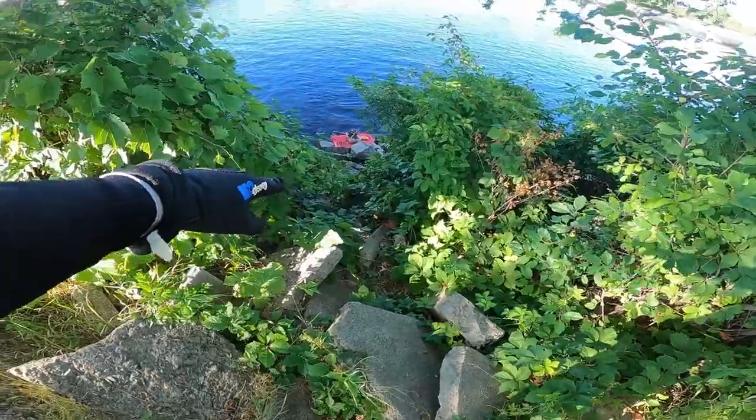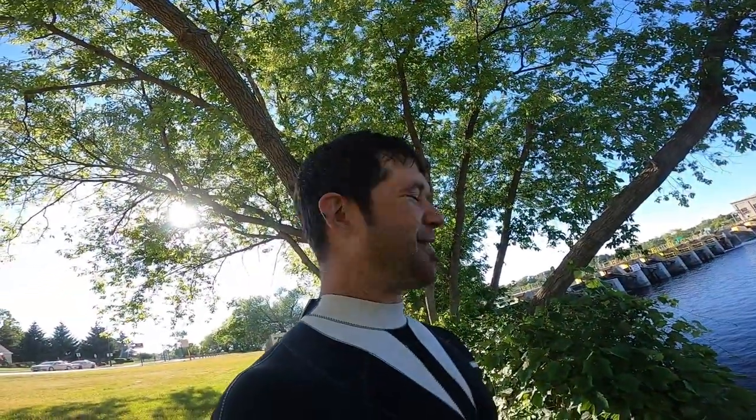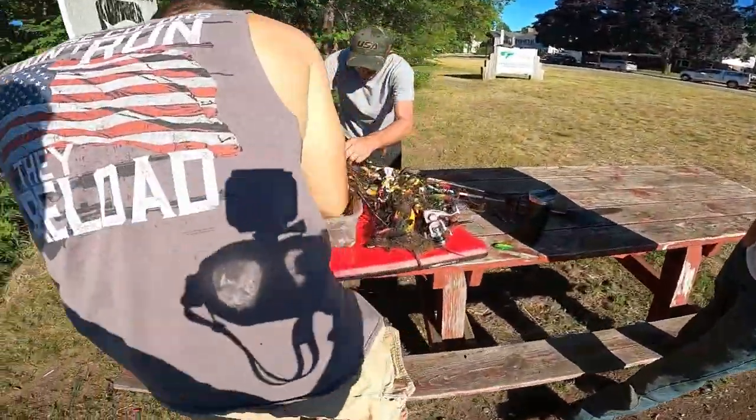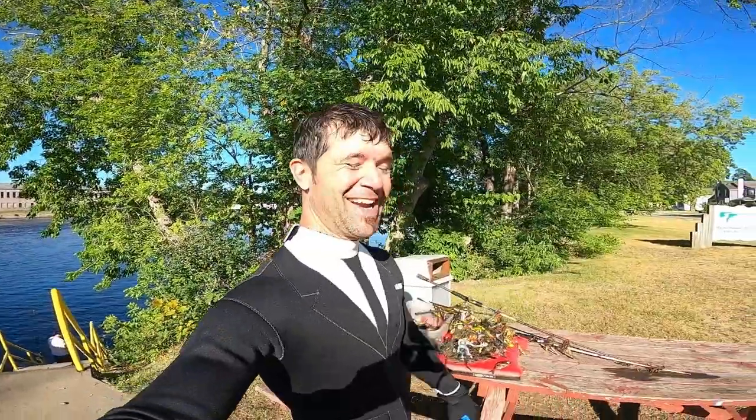Go through all these rocks and vines and get it back here without falling. What do you get for a not clean one with one hook? Just got the mess up here, put on the picnic table.